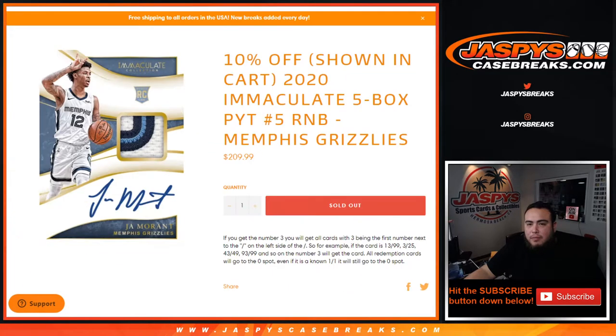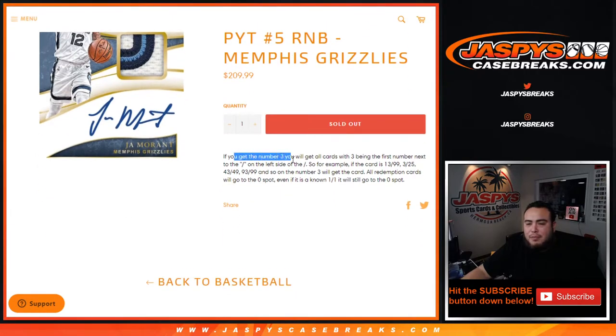And again, for this random number block, though, guys, the Memphis Grizzlies are a random number block to all the customers that are bought in here. Everybody gets a tenth, a piece of the Grizzlies, and it works just like any other random number block on our website, but only for the Memphis Grizzlies in Immaculate Picker Team number 5. So again, as an example, if you randomize block 3, you will get all cards with Grizzlies in this 5-box case break. There being 3 being the first number next to the dash on the left side.